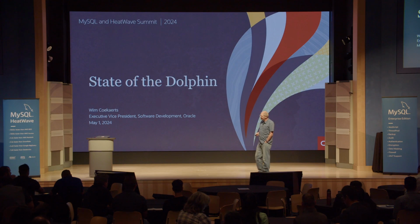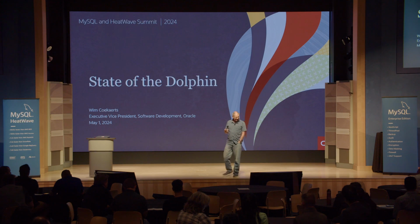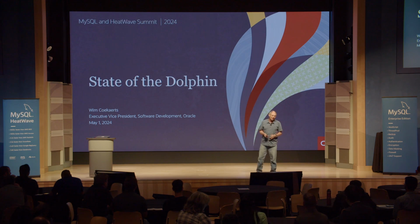State of the Dolphin is something we did also last year, and kind of funny, I was chatting with the guys tomorrow. I'm also recording State of the Penguin, which is the Linux side. So the Oracle Linux team is in my organization as well, and so I deal with two creatures, a dolphin and a penguin, on a daily basis, 24/7. So it's really great to have these two working together.